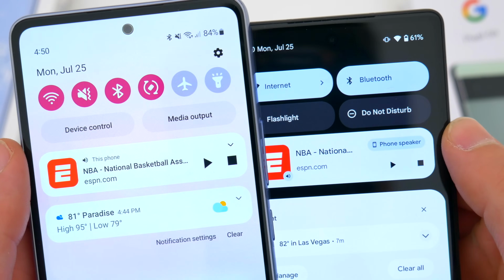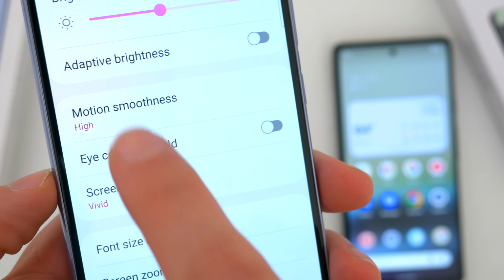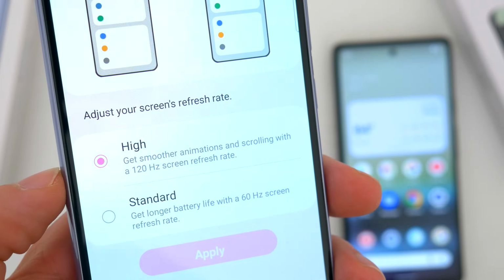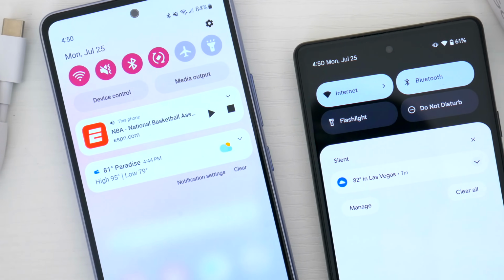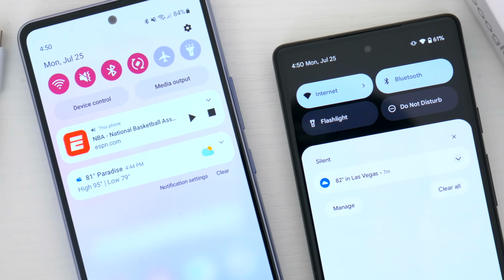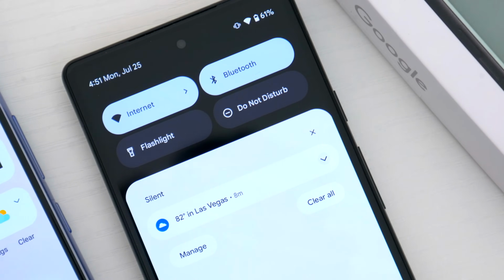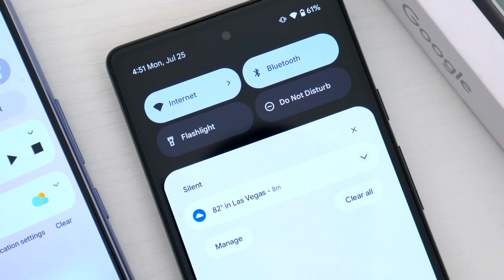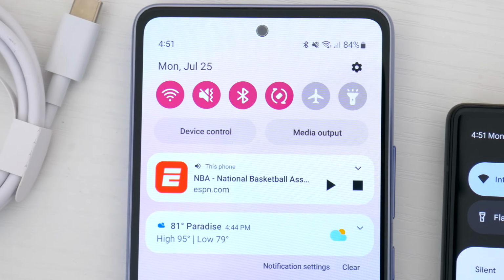But there are a few other factors that impact battery life. Running the A53 at 120 Hz, for example, will be less efficient. It'll drain the battery faster. On both phones, they have their own battery saver options, but I think Google's Pixel-specific super battery saver options can make this phone last longer if you need it, up to 72 hours. Samsung has never claimed something like that with the A53.